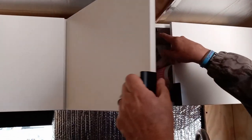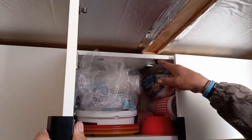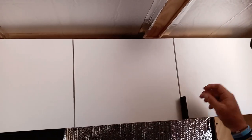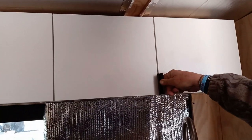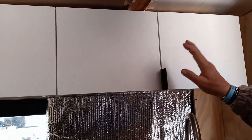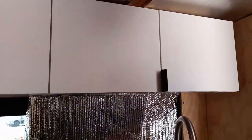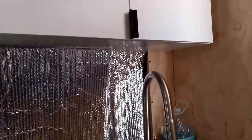Well, I put these latches in. Okay, magnets? No, these go into here. Those are better than magnets. And it works pretty well. I just put these handles on here last week. We're also trying rubber bands on here just as an extra precaution, but I don't have any on there right now. The small bungees work too. Okay, let's talk about your sink.